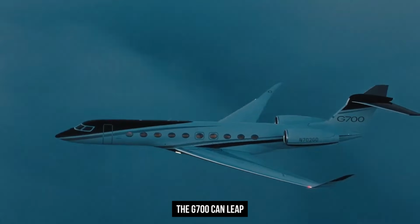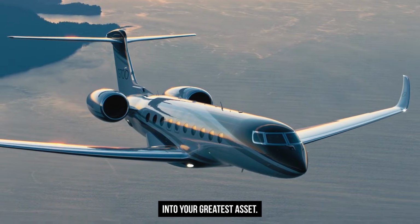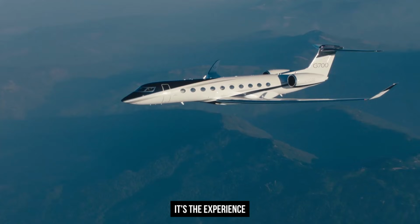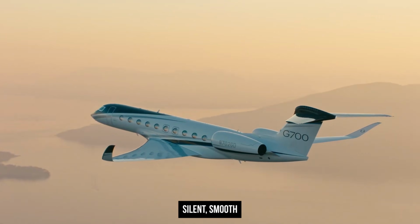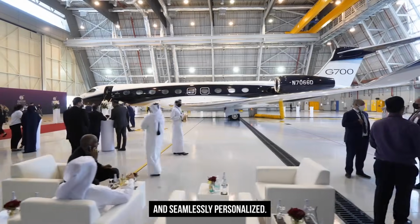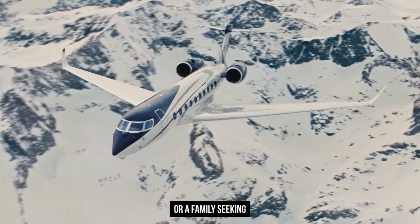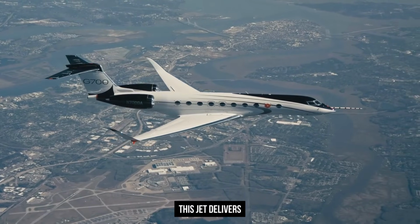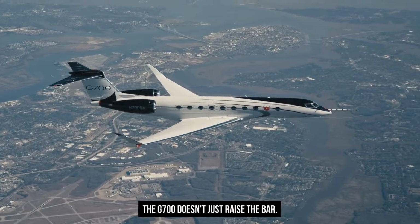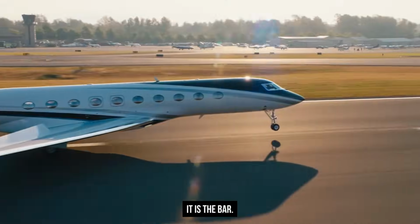The G700 can leap continents without pause, turning time into your greatest asset. But beyond the stats, it's the experience that truly sets this aircraft apart. Silent, smooth, and seamlessly personalized. Whether you're a CEO chasing time zones or a family seeking privacy at 51,000 feet, this jet delivers without compromise. The G700 doesn't just raise the bar, it is the bar.